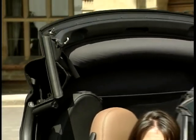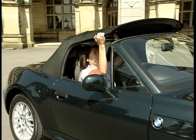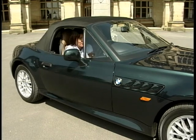This 650 quid electric option means that you don't even need to get out of the car to put your top on anymore. It is a very nice luxury, but the standard hood is so easy to operate that it really is a luxury.